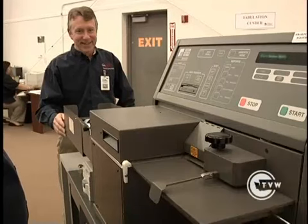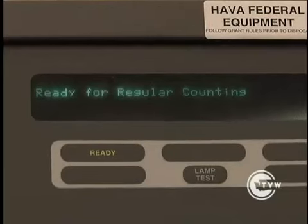And once that test is done, at that point we seal up the results and we seal the programming. From that point forward, we cannot change the programming on the computer without the county canvassing board's authority to do so.